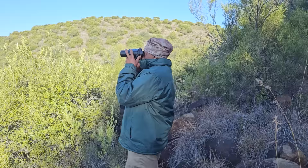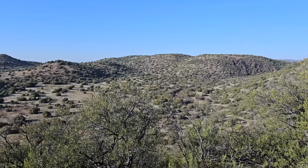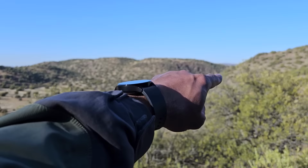Spotted two waterbuck pools down there in the basin, so we want to go down the kloof that side, down the valley.